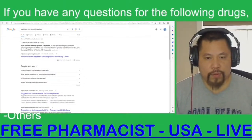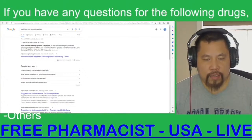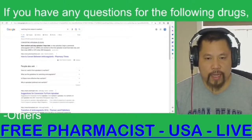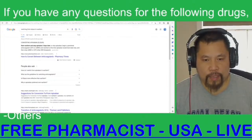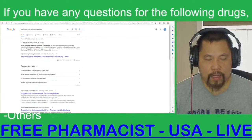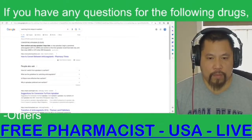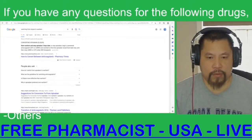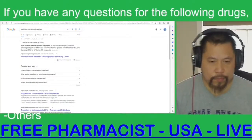And then if you think that the patient is at very high risk of having a stroke, and you have some form of injection, like Lovenox injection, make sure the INR level is therapeutic before you stop the Lovenox injection. Make sure the patient is not having a dangerous blood clot, like a blood clot in their lungs.